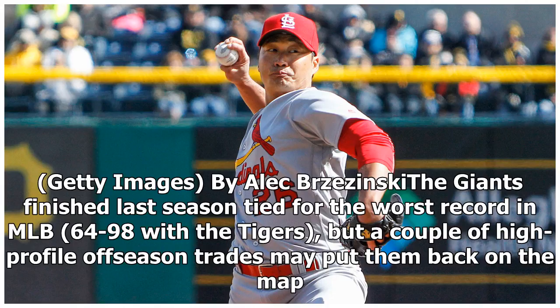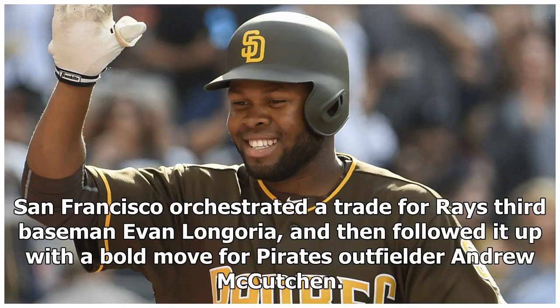The Giants finished last season tied for the worst record in MLB, 64-98 with the Tigers, but a couple of high-profile off-season trades may put them back on the map. San Francisco orchestrated a trade for Rays third baseman Evan Longoria, and then followed it up with a bold move for Pirates outfielder Andrew McCutchen.